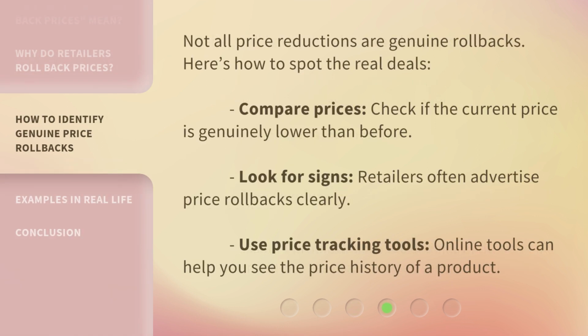Not all price reductions are genuine rollbacks. Here's how to spot the real deals. Compare prices. Check if the current price is genuinely lower than before. Look for signs. Retailers often advertise price rollbacks clearly. Use price tracking tools. Online tools can help you see the price history of a product.